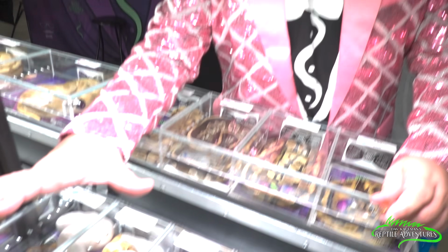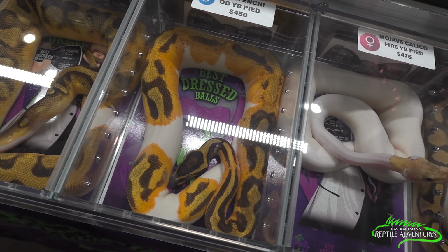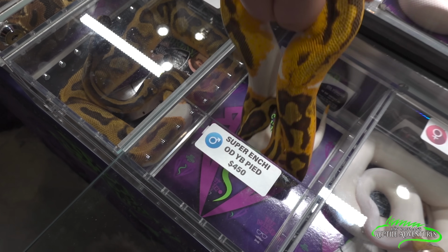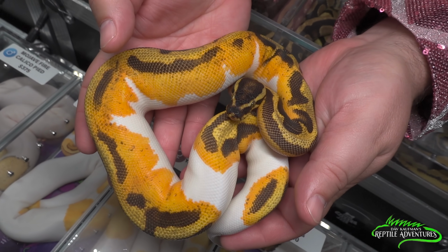All right, and then I'm a big fan of pieds, and I know that's not everybody's cup of tea, maybe, but it's my favorite. I would love anything with the oranges, right? Oh yeah. Super Inchy, Super OD, stuff like that. I think bringing out a lot of color is definitely a fave. So Super Inchy, Orange Dream, Yellow Belly Pied. Yeah. That glows in the dark.